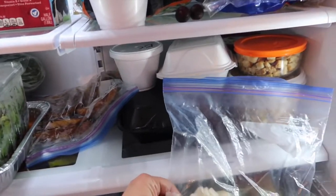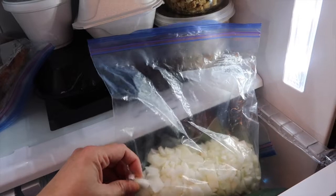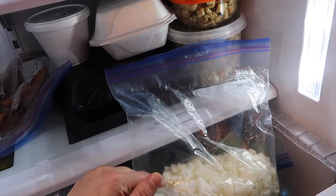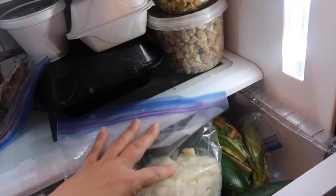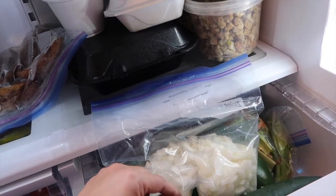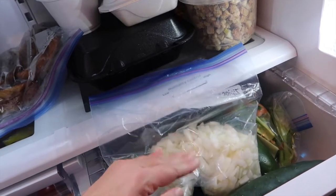The other thing that I found is I'll just coarsely chop up 4 or 5 onions and put it in a gallon bag. The first part is I can cut them up quickly without having to have my eyes burning, because these onions, I always seem to get the strongest onions. Then what will happen is if I need them minced really small or something else, then I'll chop them up a little bit more, but it takes me like 30 seconds.